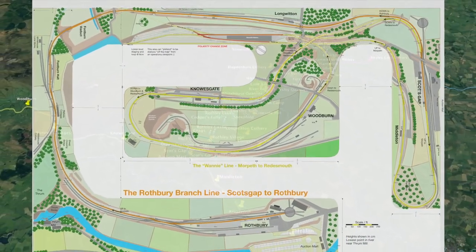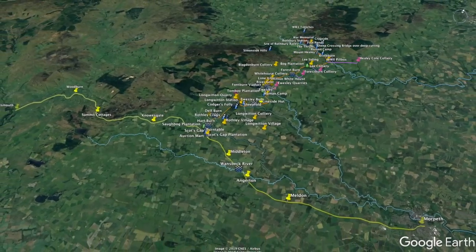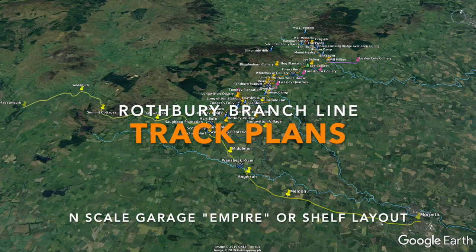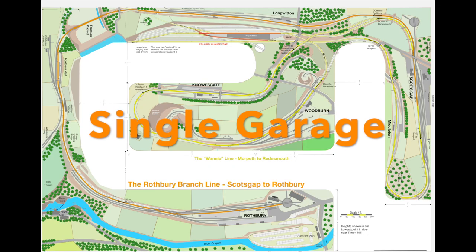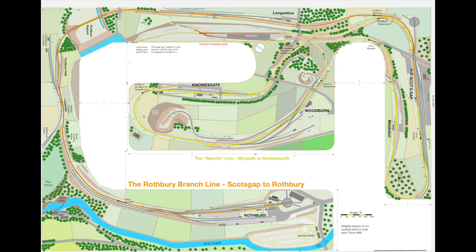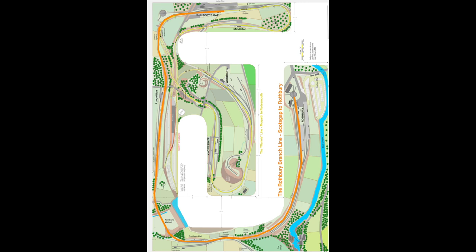There's more than enough to fill a double garage, or just enough inspiration to build that tiny shelf layout. So let's have one last look at the Rothbury Branch Line. Using RailmodellerPro for Mac, I actually developed two track plans for the Rothbury Branch Line in early 2019. However, I've since updated and modified greatly the plans shown here, particularly the single garage plan.